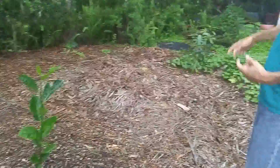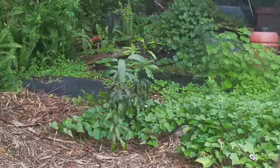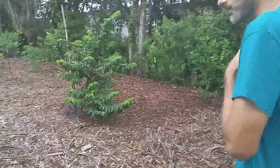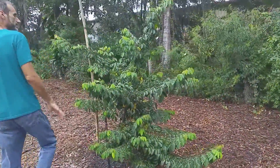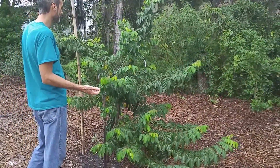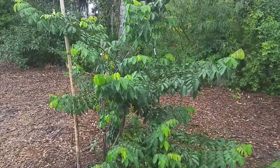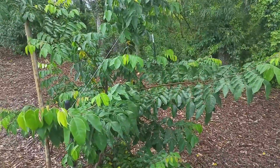A couple of mango seedlings that were just growing up from the compost, sitting over there. Cherry starfruit. This one's been doing really good, a lot better than the other starfruit, which you'll see later on. But it's growing really good. The leaves look good. It's really, really pretty.